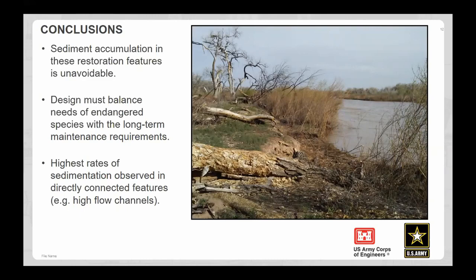We want to expand on the surveying that we've done and do some modeling of these features to look at them in a more holistic perspective, and then tie that back into the work that Tetra Tech and others have been doing, looking at the endangered species and how they're behaving within the features. So thank you very much, and I'll be happy to take any questions.